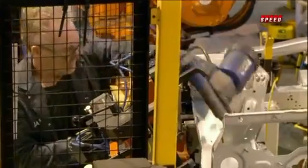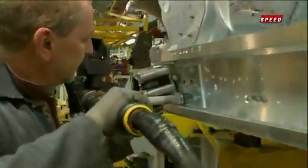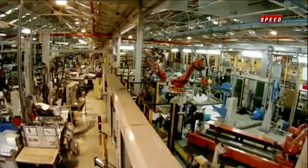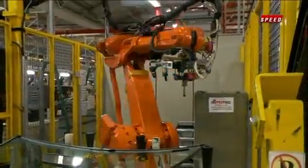A production worker is concerned about quality. A robot just does what you program it to do. The production worker thinks about what he's doing. He will often spot problems that otherwise we'll never pick up. Still, robots practically pay for themselves, saving Jaguar millions of dollars and reducing work stoppage.